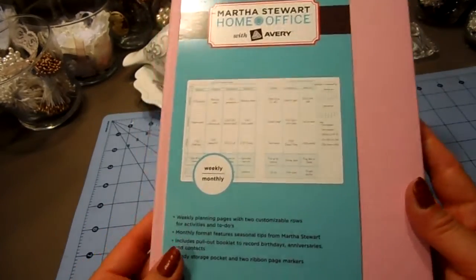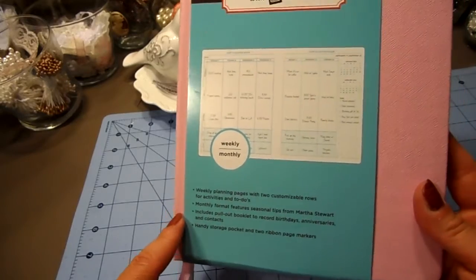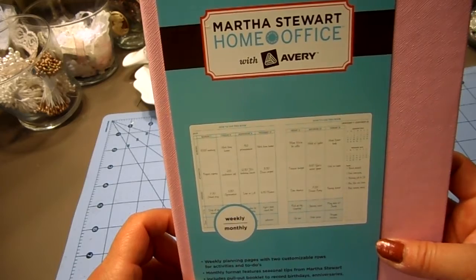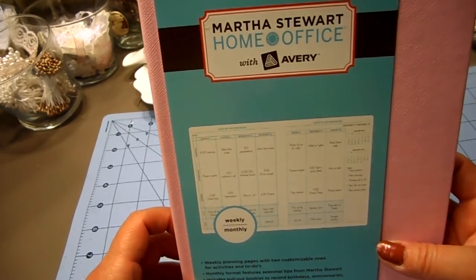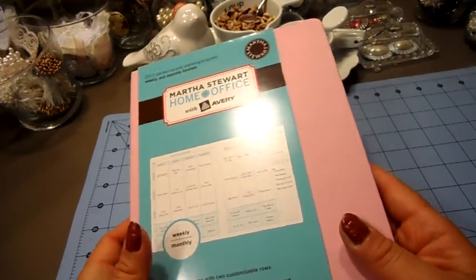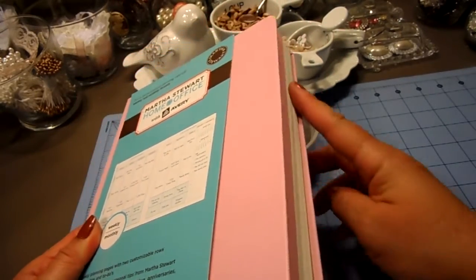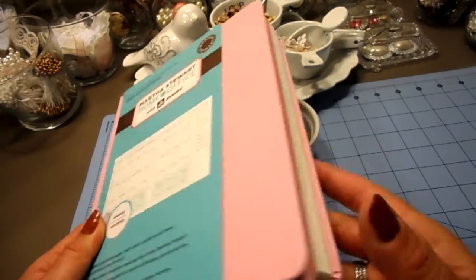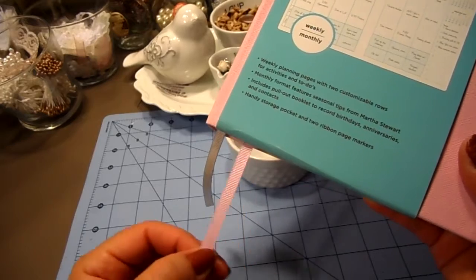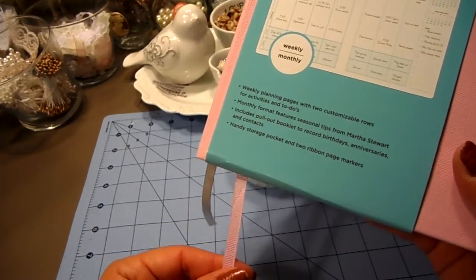And well, these ones come in the Martha Stewart blue and the pink, and this is the 2013 Perfect Bound Planning Calendar with the weekly and monthly formats. Very convenient. And another thing that I thought I was gonna have a problem with is the tabs, it doesn't have tabs, it has the markers, the ribbon markers. And when I saw it, I said, oh, maybe it's not gonna work.